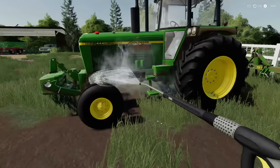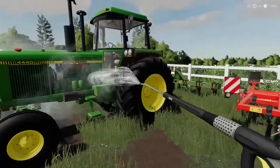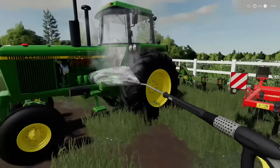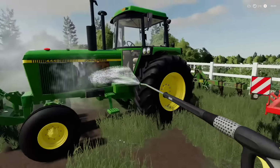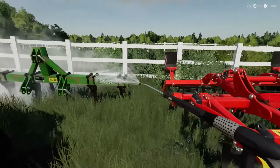Also, if I'm going to end up returning this John Deere, I need to make sure it's cleaned up here as well. Actually, it is a 4440. I was thinking it was a 4240 for whatever reason. There we go. That looks pretty clean. Go ahead and get our little plow installed there as well.